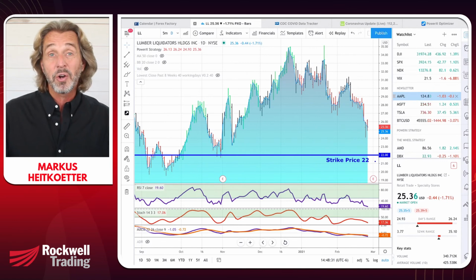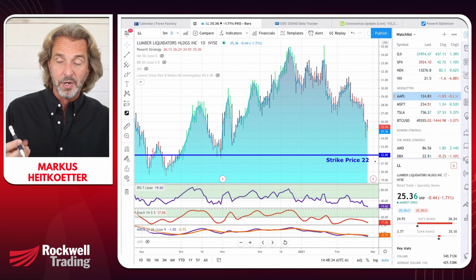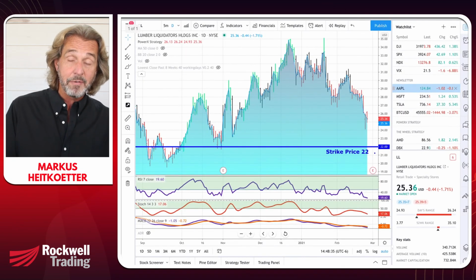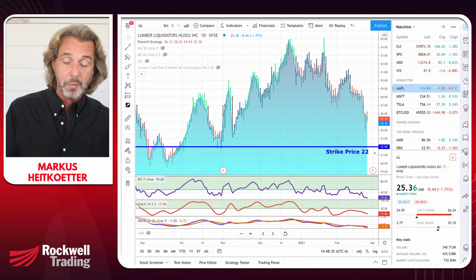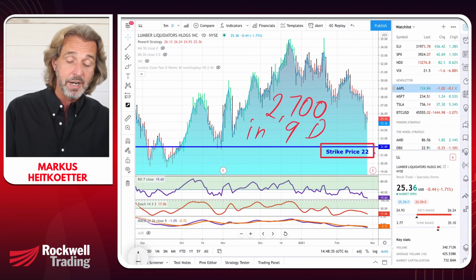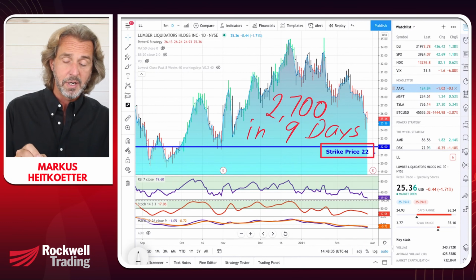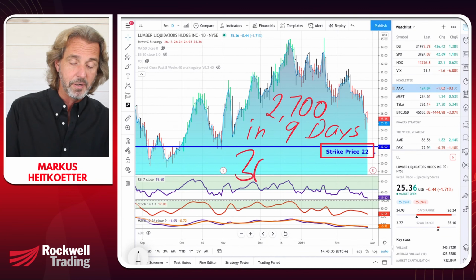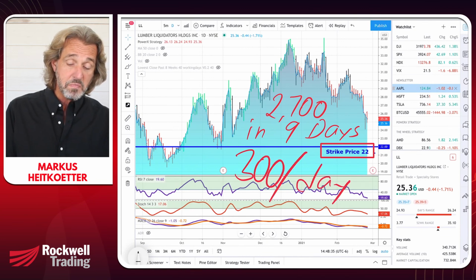Would you be okay collecting $2,700? Again, the idea is, if Lumber Liquidators stays above the strike price of 22, based on my account, I can collect $2,700 in 9 days, which is what, $300 per day? I mean, not bad at all.